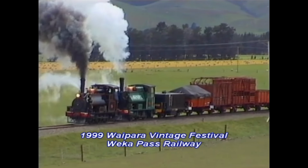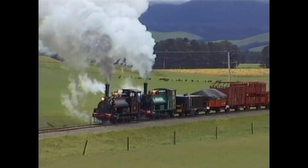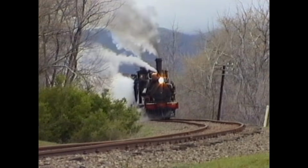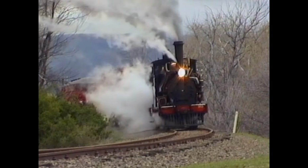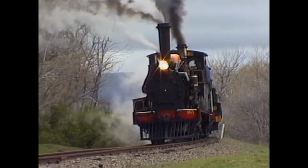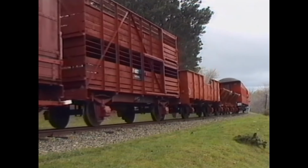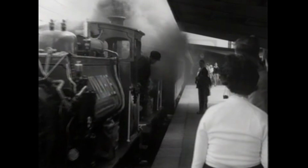In September 1999, F13 teamed up with F163 on the Weka Pass Railway, a highlight of the 3rd Waipara Vintage Festival. This was a historic occasion, as the last time these two teamed up was back in October 1963, when they ran an excursion from Christchurch to Lyttelton.